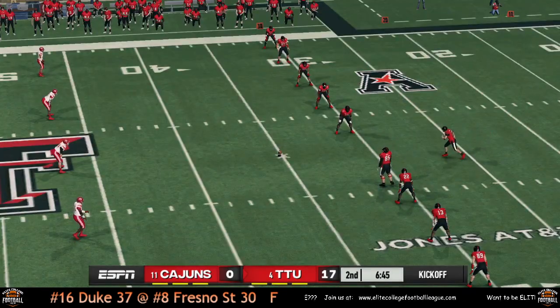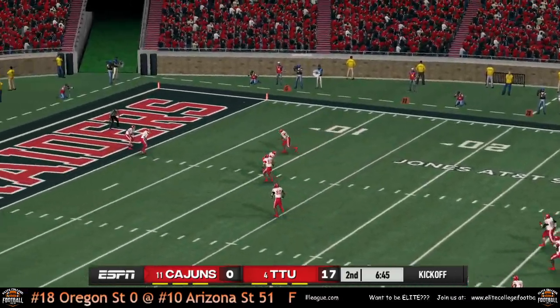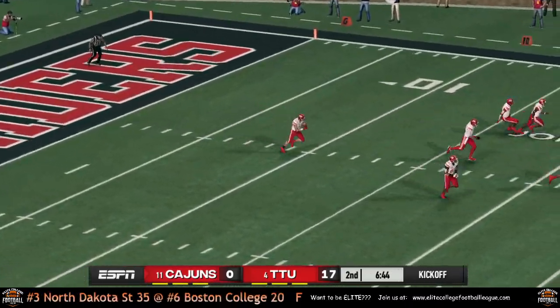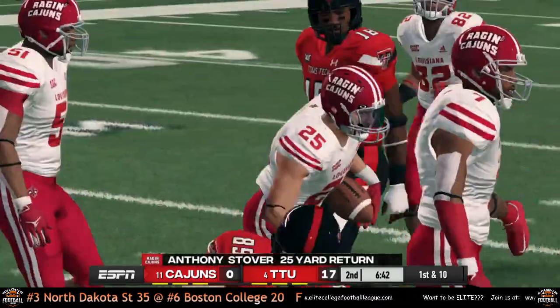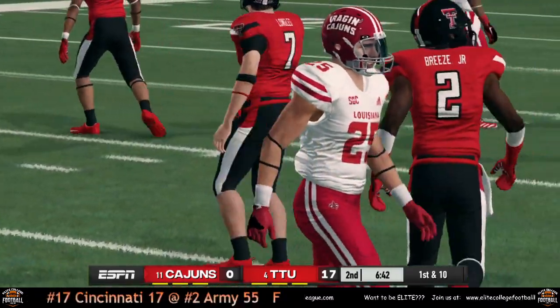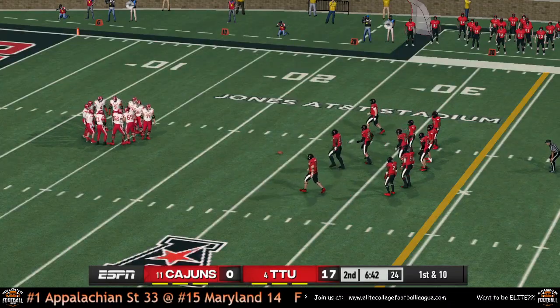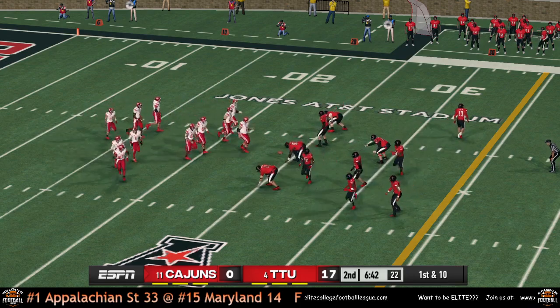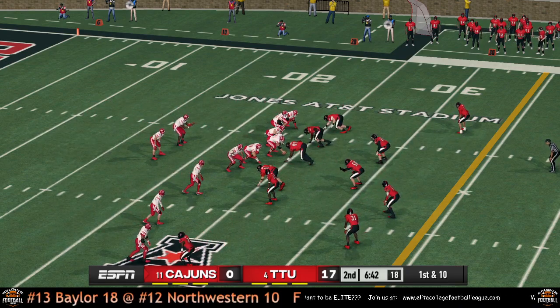Texas Tech is lining up to kick this one off. He kicks it off, and he got all of that one. He's to the 20. He's tackled at the 24. It's still only the second quarter. We've got a lot of football left, but I've got to say, this one is teetering on the brink of a blowout.